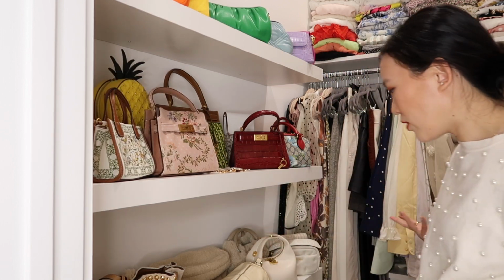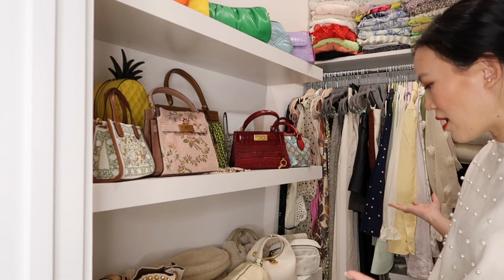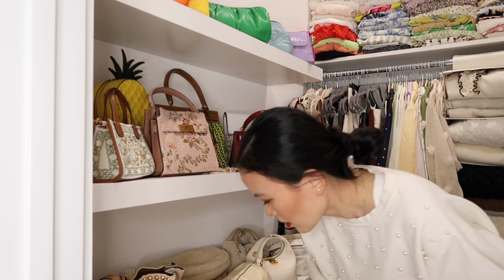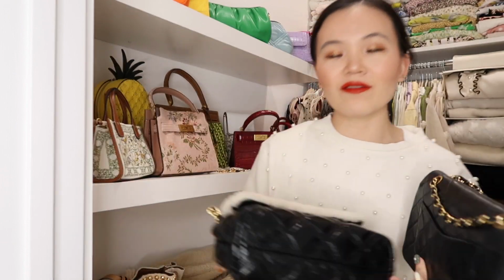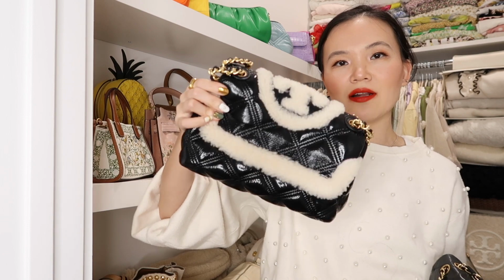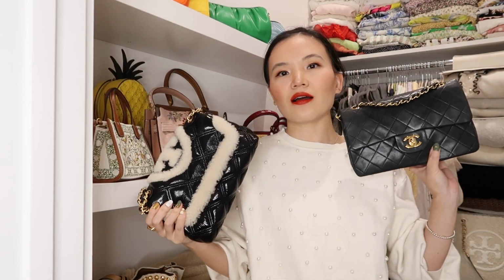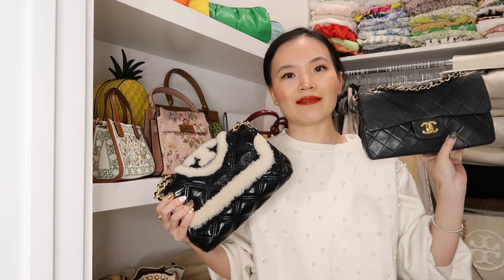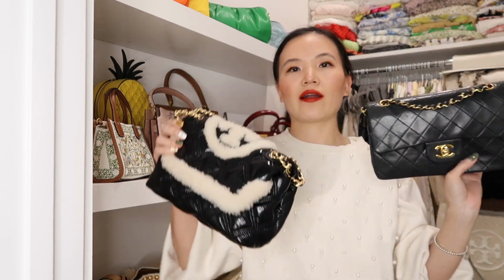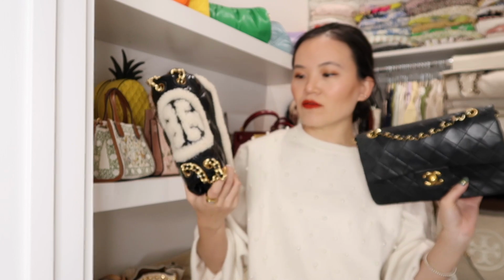Like if I look at my handbag collection, I don't have a really simple plain black handbag. The only two black handbags that I have, one is my trusty vintage Chanel, which I will obviously never get rid of, and my Tory Burch Fleming. This actually has a bit of shearling detail. This is definitely more on the classic side, but they both have a bit of a twist. This one being vintage and having the gold hardware, this one having the shearling detail.